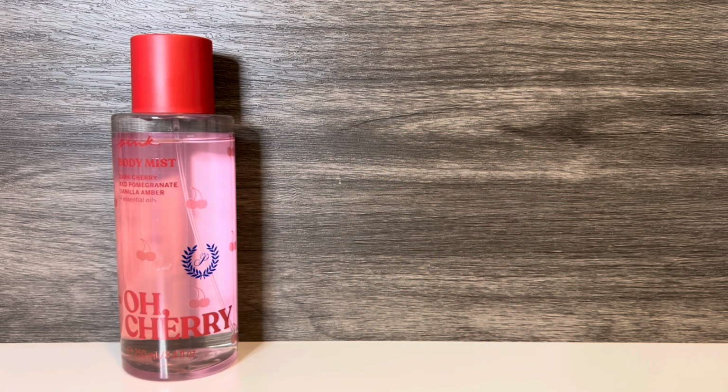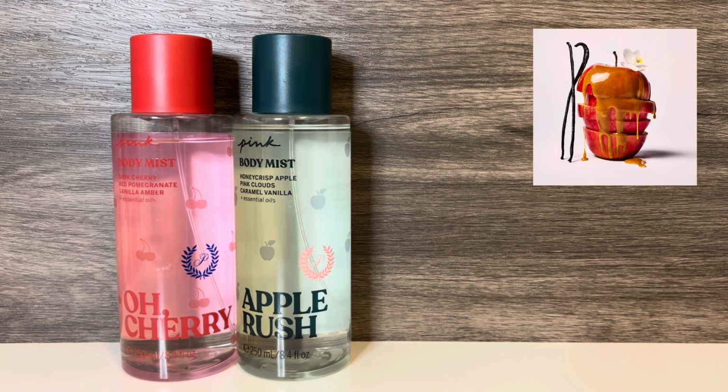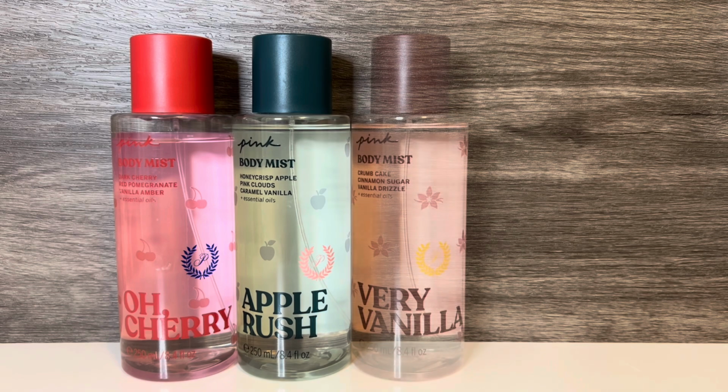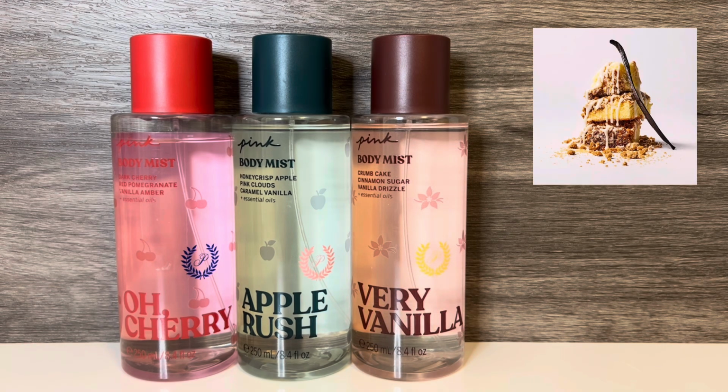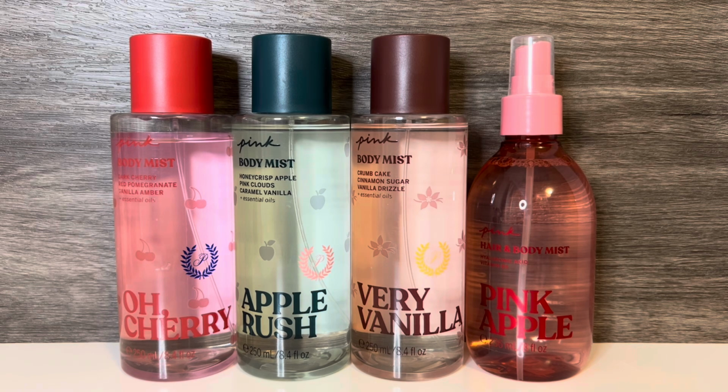The fall body mist collection includes Oh Cherry, described as think of this rich, syrupy take on the candy apple version of a cherry. Apple Rush, described as a perfect Honeycrisp caramel dip spin on the iconic apple. Very Vanilla, described as a cinnamon sugar swirled, freshly baked treat of your wildest dreams. And then I have the new Pink Apple, which is described as a sweet apple scent. And now let's get on to the reviews.